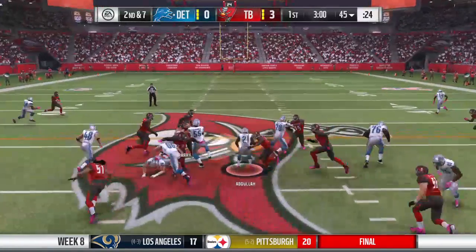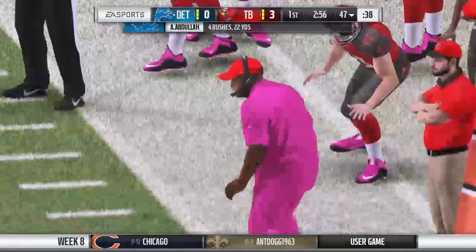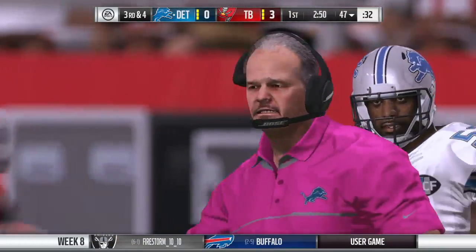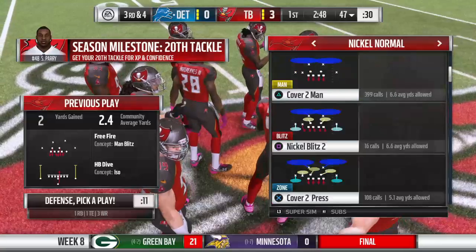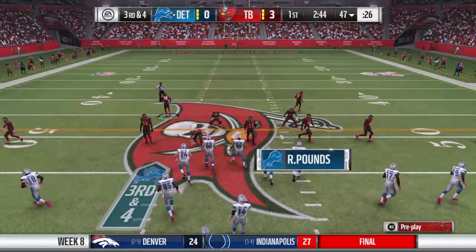A 2nd down run for Abdullah. And a minimal gain here as he's up to about the 47-yard line. Just a couple on the pickup there, and now it's 3rd down. Well, so many times we look at a short run and we praise the offense for trying to set the tempo and establish things. But the defensive guys, hey, they just won the battle there. It wasn't a big run given up. They don't always have to absorb the body blows. Sometimes they dish them out themselves.